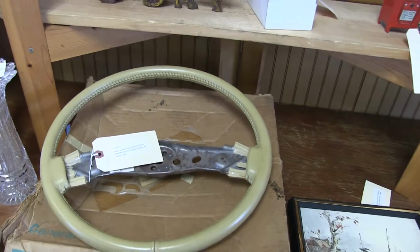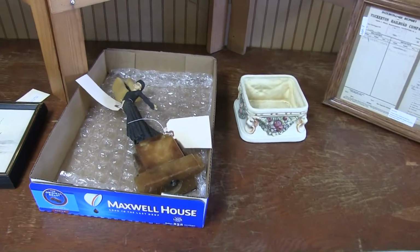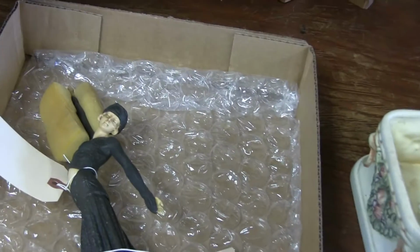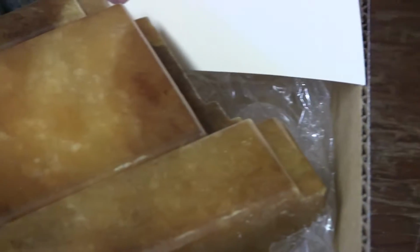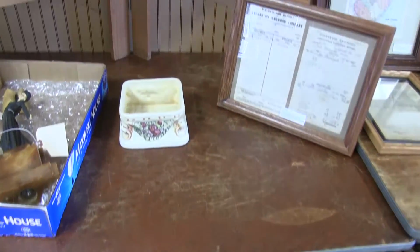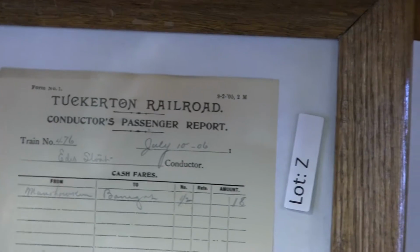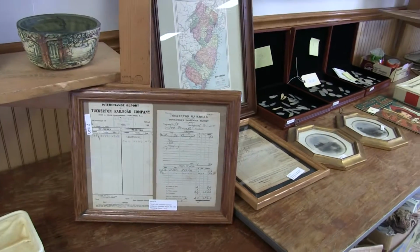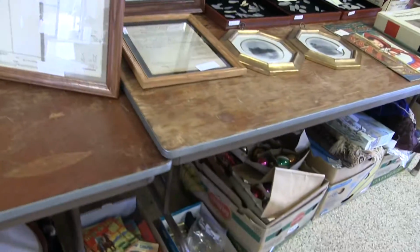Hey, for those who need a 1986 leather Cadillac steering wheel, now this is gorgeous. Again, you can only look at this for a second because I need it for my Art Deco collection. They're calling it a composite base, but it looks to me like maybe an actual mineral. And for you Tuckerton Railroad fans, I don't know if you'll be able to see this, but nice historic pieces. I better get moving here.